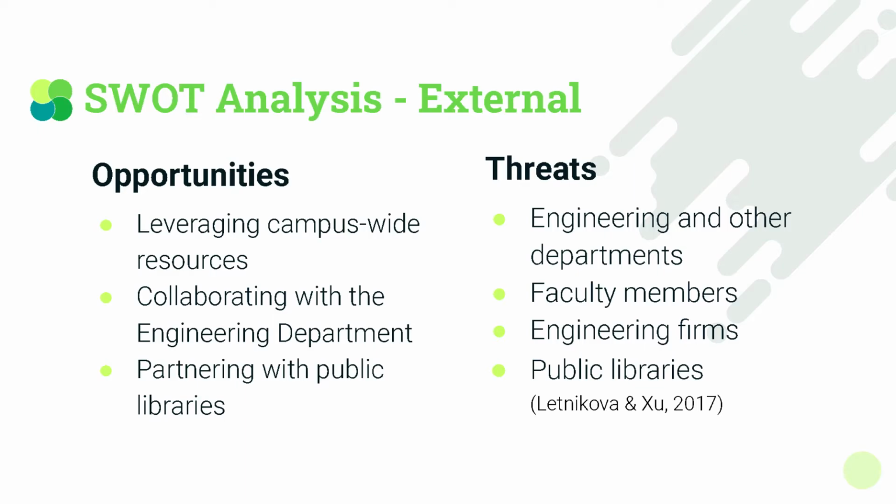Our internal weaknesses are the lack of 3D printer experience, training, and knowledge among library staff, potential budgetary constraints, a need for maintenance and repairs, and the ongoing costs of raw materials.